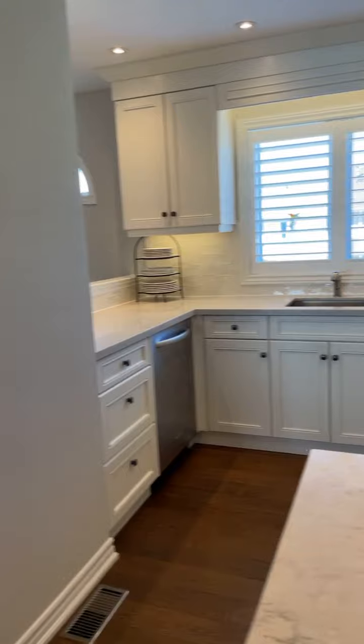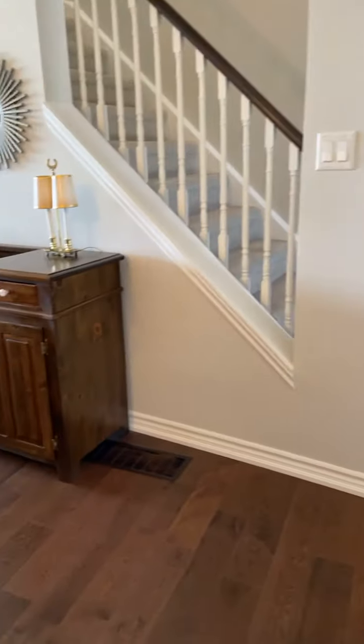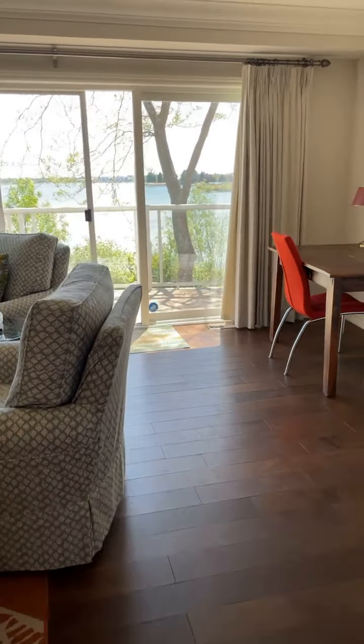So this is the kitchen. Lots of storage here. Engineered hardwood floors. Can't get enough of this view.